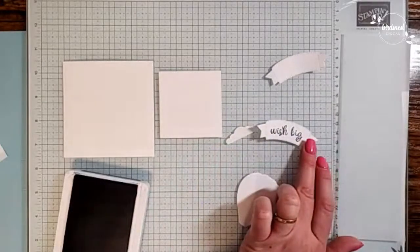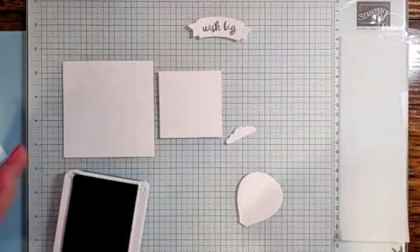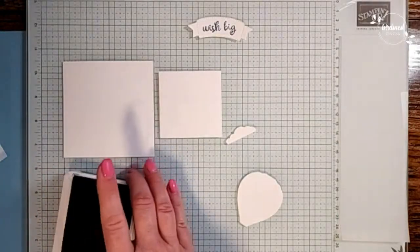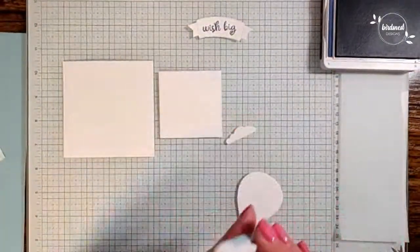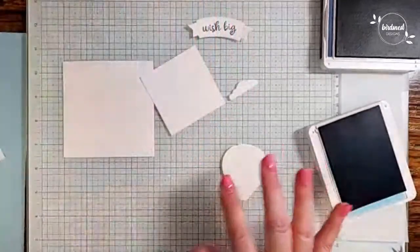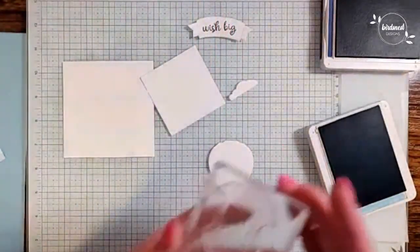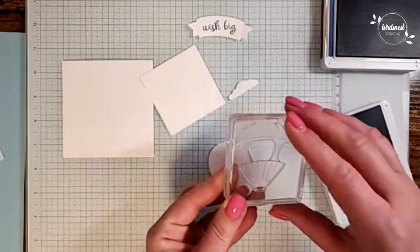Okay, so we've got that onto our banner. Fits perfectly on there. We don't need this one because that stamping worked out well. I am going to set that aside because we're going to need that in a sec. Now I'm going to switch to Balmy Blue. And we're going to stamp our balloon onto our die cut here. So I'm using this balloon with the center that's going to come out blank.